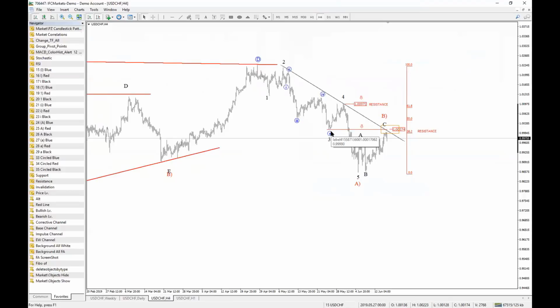Of course, there can be a pullback when you track an ABC. There can be a pullback back to the termination point of the previous wave 4, but that may not be the case if you see a very strong and sharp wave 5, like in our case. So I'm prepared to see maybe a top formation for wave B a little bit earlier than some would expect.